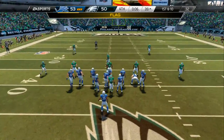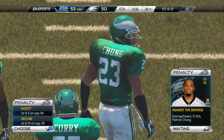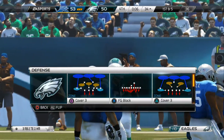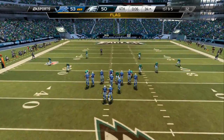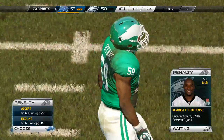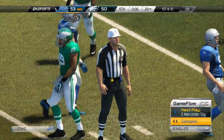The call is for encroachment. That's five. Yeah, that is too impatient on the defense's part there. They're too anxious to get to the quarterback. And, Jim, that's just a good break for the offense right there. Still first down. Jumpy there, Phil, and that's a five-yarder for encroachment. Encroachment with the defense. Jumpy. Good job by the quarterback taking advantage of it. Still first down.